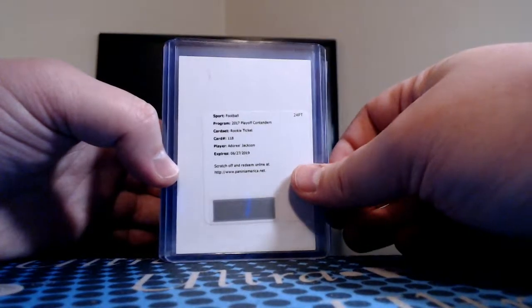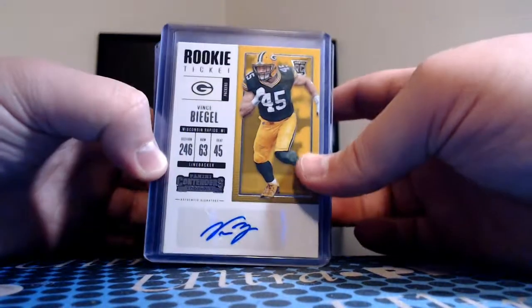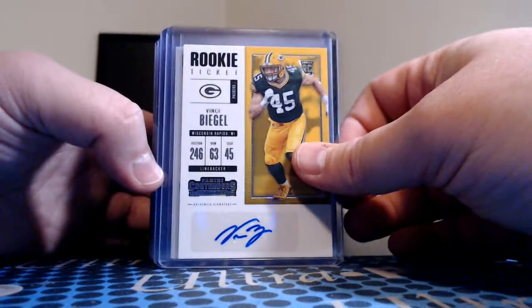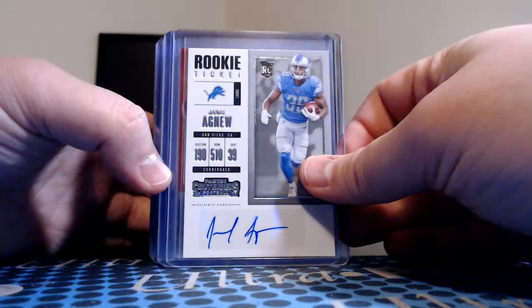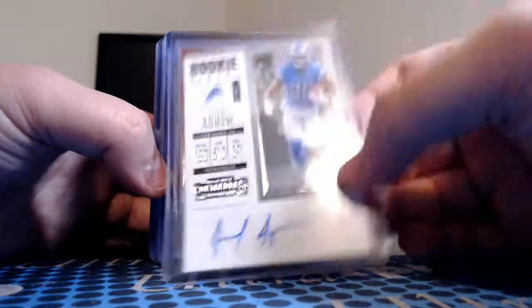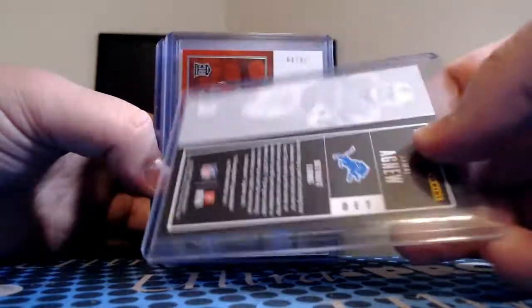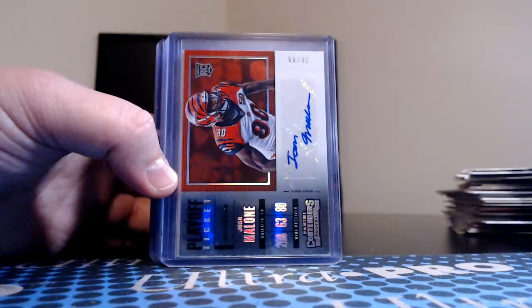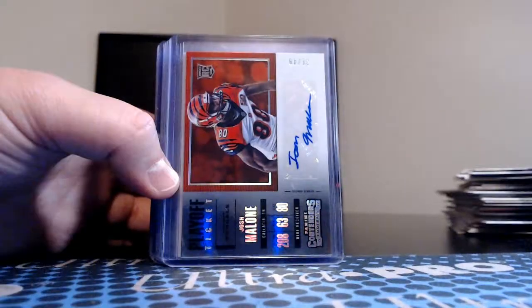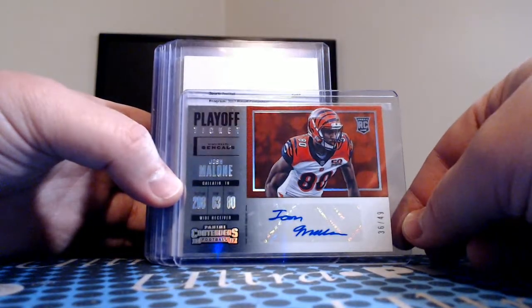Ryan Switzer, rookie ticket for the Cowboys. Adoree Jackson, rookie ticket, going to the Titans. Vince Beagle, it looks like, rookie ticket for the Packers. Jamal Agnew for the Lions. This is the one that has a little smeared ink and some weird impression on the back where it seems like it was pressed too hard in manufacturing. For the Lions, 36-49. Variation playoff ticket, Josh Malone for the Bengals.